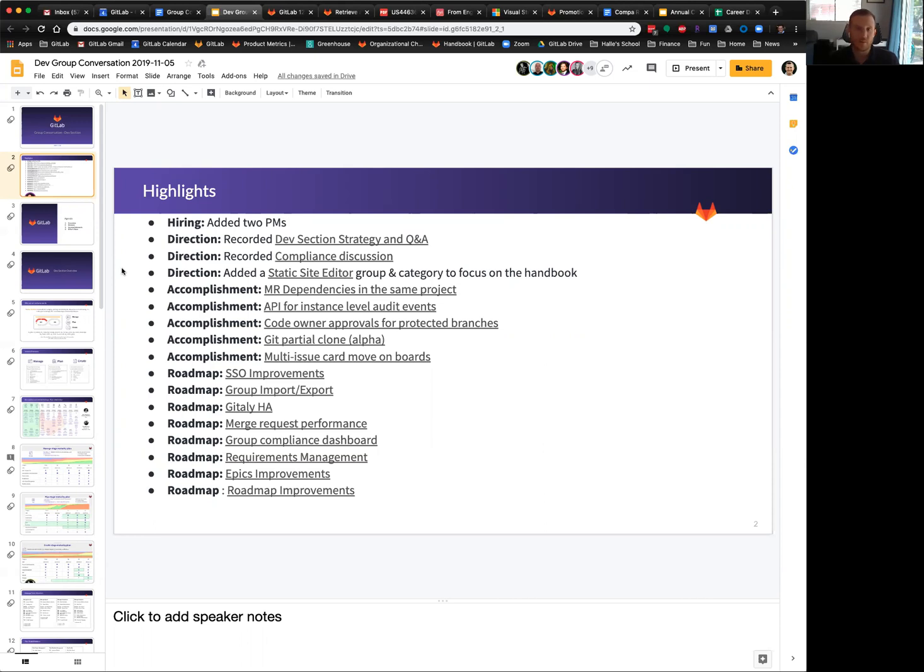There's some really great things that we've launched over the past 6 weeks, and I'd like to highlight a few of them. The first one is merge request dependencies in the same project. So now you can have multiple merge requests in the same project and link a dependency between all of them in which order they should be merged. We've also released an API for instance level audit events, which should help administrators understand who's done what at what time. We released code owner approvals for protected branches.